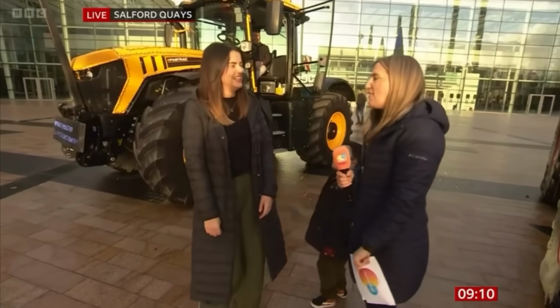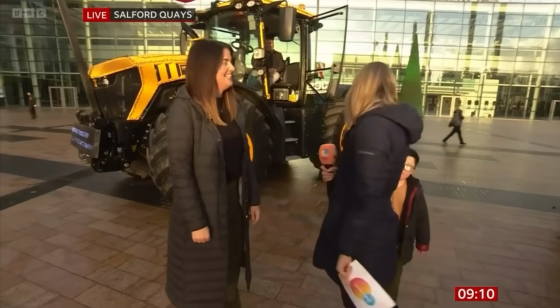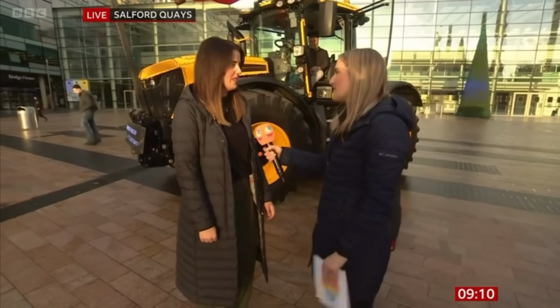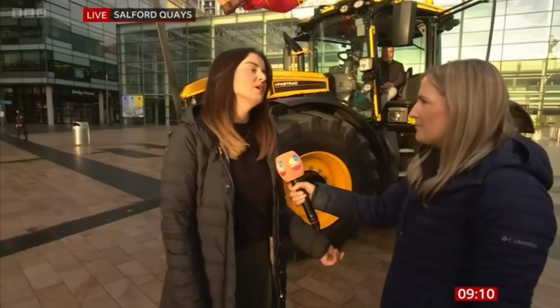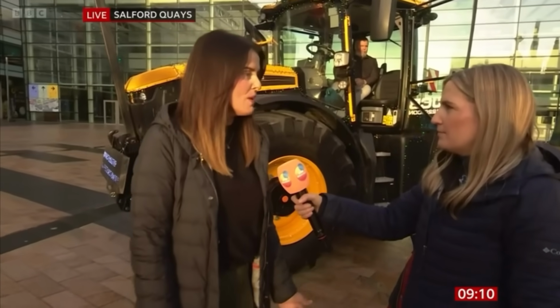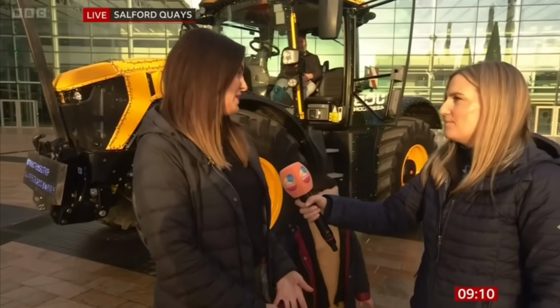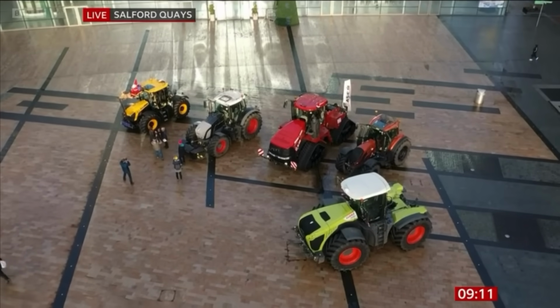Right, now, Theo is a lovely, cheeky boy. But he hasn't been well. Tell us a little bit about what Theo's been going through. He was born with a congenital heart defect that we didn't know about. He ended up really poorly as a baby, and he's had 3 open heart surgeries now. The first was when he was 12 days old, the second at 9 months old, and the third just in February of this year.